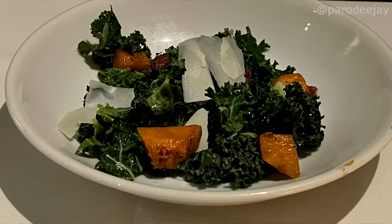You had a kale salad. It was kale salad, dressed really well with an olive oil vinegar kind of dressing, with pumpkin and Parmesan shavings. And I think pecans as well. Really tasty. It was a little heavily dressed. He was like, do you need more dressing? I was like, no, that's good. But it was tasty. I love kale, so that was really good.